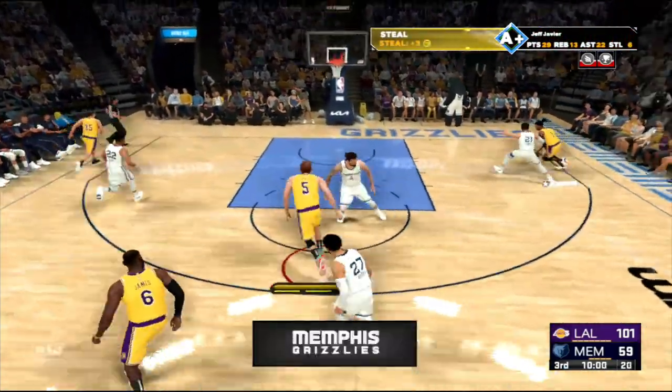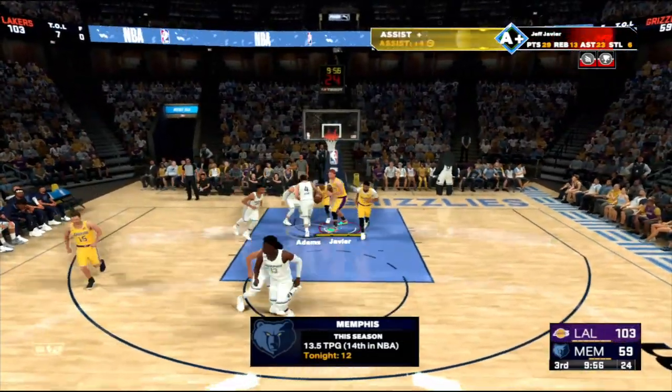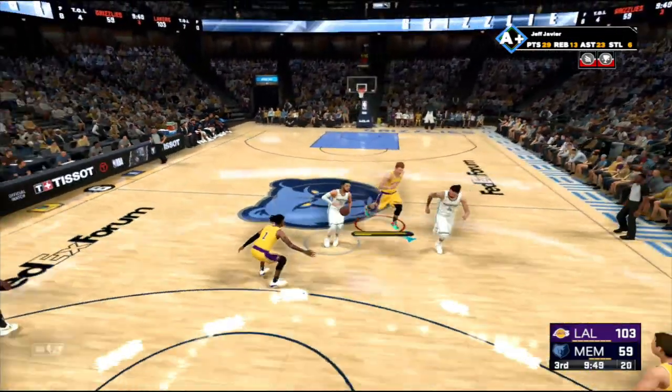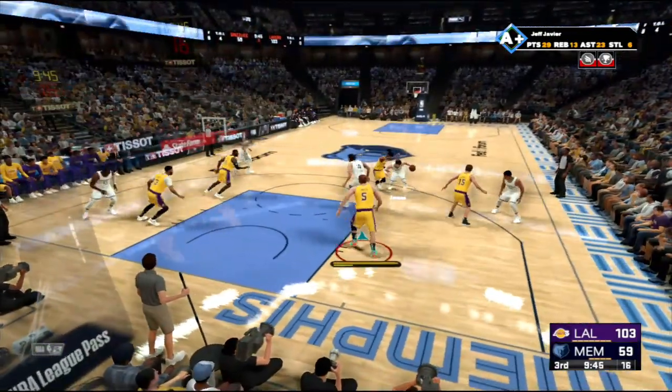Right side, Russell. And again, another assist. The chemistry he has with his guys is impressive. Keeping his head on a swivel, actively seeking out his teammate. Bane finds Jones.